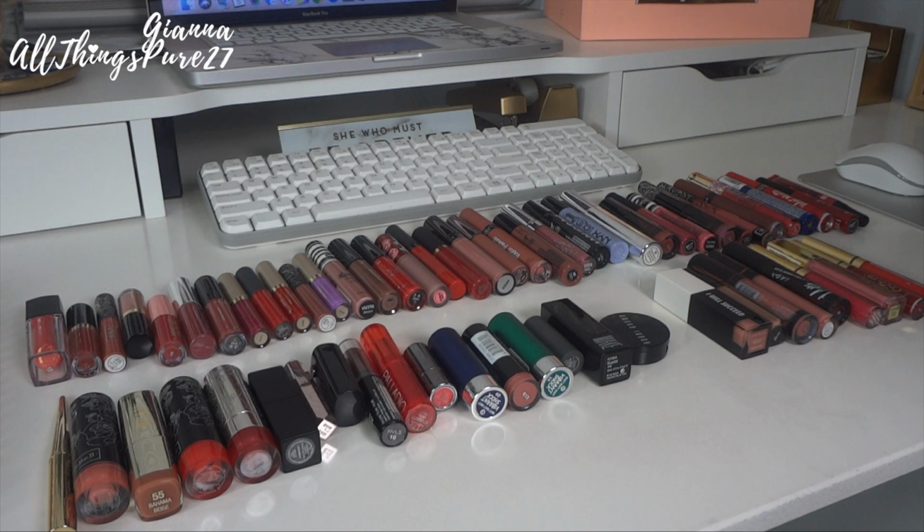Hello everyone, so this is going to be part 2 of my lip products decluttering series, and this is actually video 15 in my decluttering series. In the last video I said that I thought that was 15, but it ended up being 14, so this is 15. If you haven't seen part 1 of my lip products decluttering, then make sure to watch that, because that's where I have all my lip glosses, lip liners, and lip crayons.